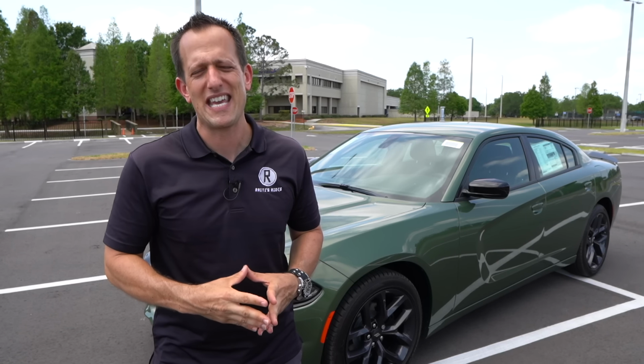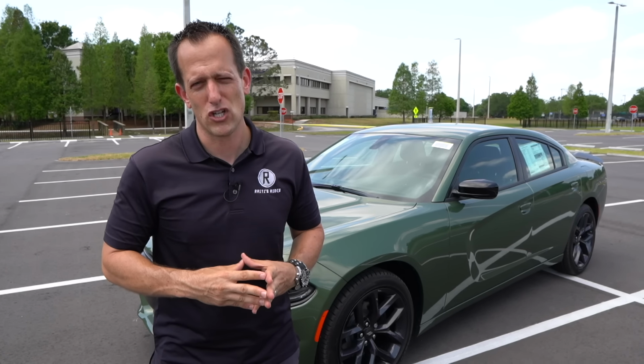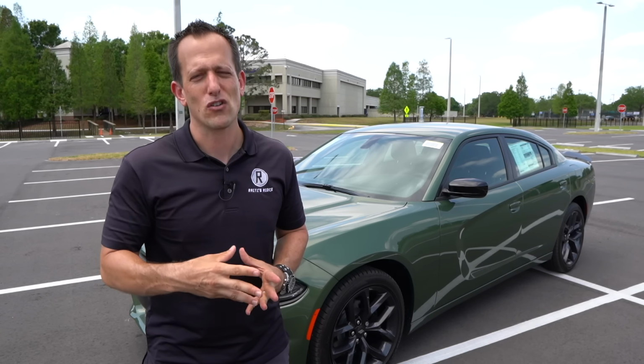Got to give it up to Big Guns McGee. His muscles got a little bit larger over this Charger. He wants the Scat Pack Widebody, so Tom will get that one next.